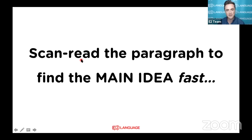I want you to scan read the paragraph to find the main idea fast. What I mean by this is I'm going to show you a paragraph. I want you to quickly read it. Then I'm going to give you four answer options that contain what the main idea of the paragraph is, and you have to choose the best one.